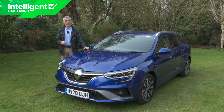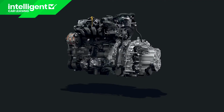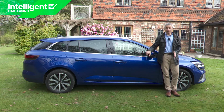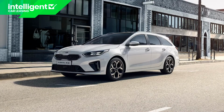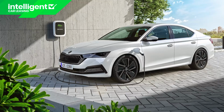Think in terms of a £4,500 premium over the equivalent conventional diesel auto or a £6,500 premium over the equivalent petrol auto variant. At least the required £30,000 price point offers reasonable value in this car's market segment. That's the kind of fee required for cars like the various Kia PHEV offerings, plug-in versions of the Niro, the Exceed and the Ceed Sportswagen. And this figure undercuts by around £2,500 PHEV versions of the Seat Leon and the Skoda Octavia.